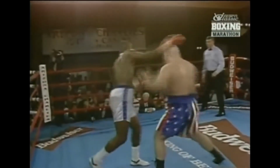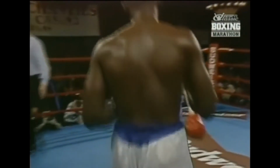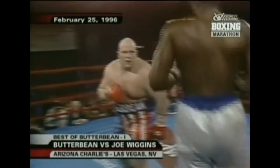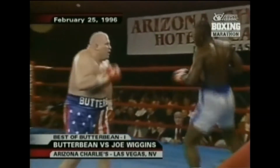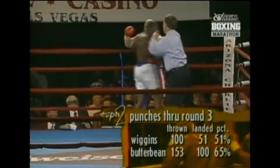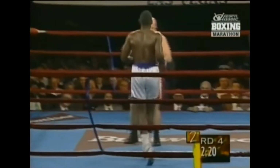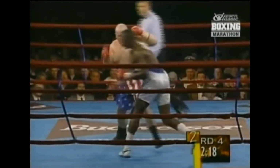When you stand on the outside as Joe Wiggins is doing it, you can't miss the jab against Butterbean, literally. And usually a right will follow. But when you stop doing it, there's the right. When you stop doing that, he gets on the inside and whacks you around. That right hurt Wiggins. He's in trouble. And Bean with a significant advantage in terms of the quality and the number of punches landed. He shook off that tough out.